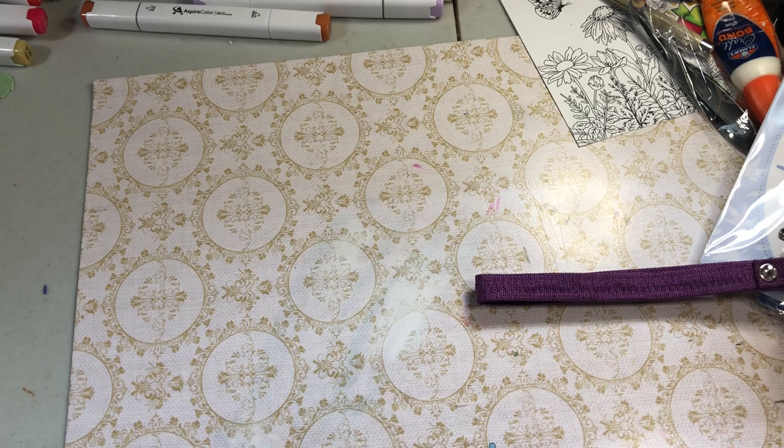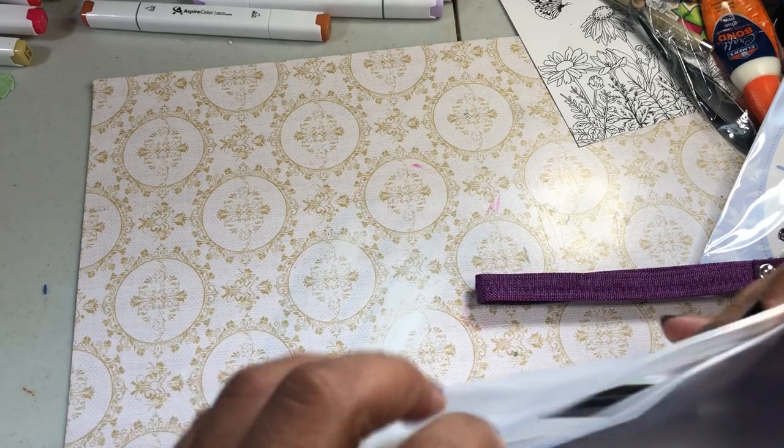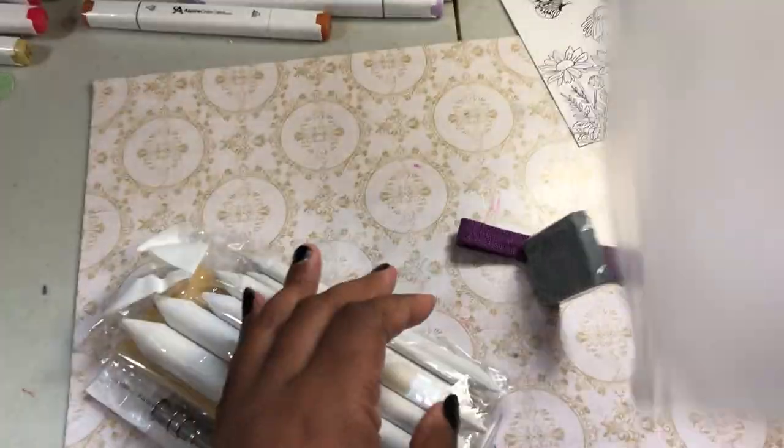And I originally got this because I was going to put in one of the other things that I have, and then I switched my mind up. So we shall see. Then I bought this set of things from Amazon.